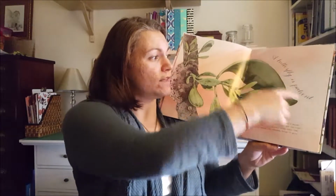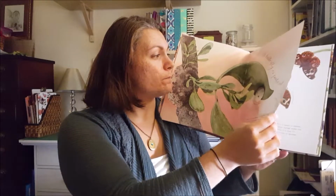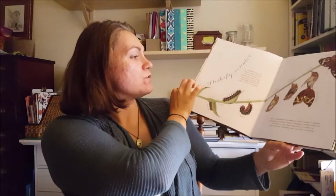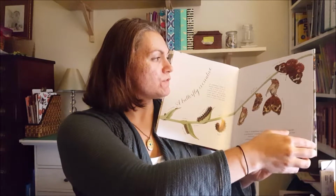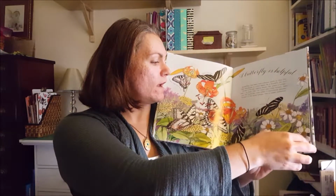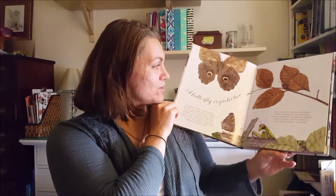You could just read the big words, like with little ones. A butterfly is patient. A butterfly is creative. But it's really great, it has lots of information, but really even just for the pictures. Yeah, but of course my daughter loves learning all the different information.